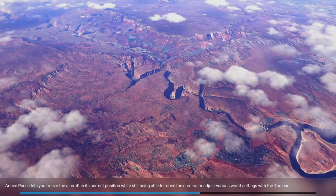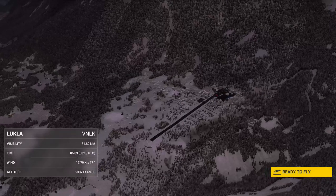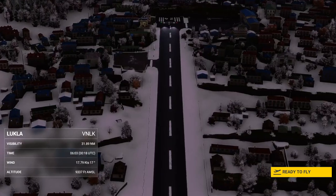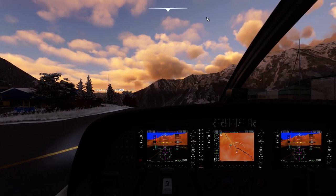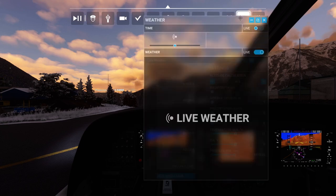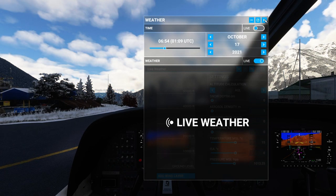Let's press flight now, and at the same time, we'll load the weather bar. I don't know if you'll be able to see it or not. Probably not, but it will help me indicate the weather at Lukla. Let's change the time a bit. Let's do it a little bit later, so we'll enjoy a little bit of view, and we'll do live weather.